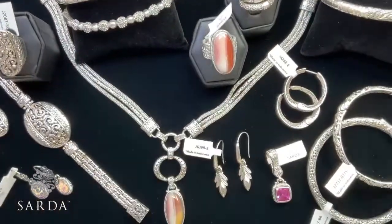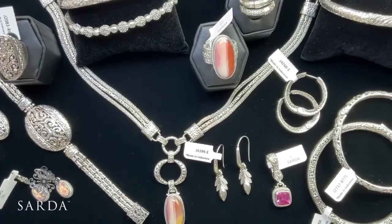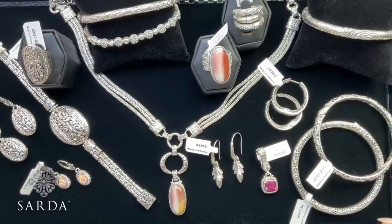Okay, we're going to do one more tray. We're going to do another layered look, and then we have our last tray. We should be right on time, I think, today. Wow, look at us. Oh, let me zoom back out here. There we go.